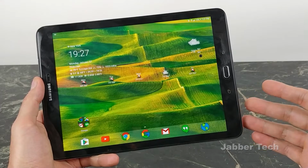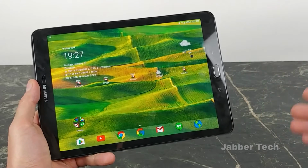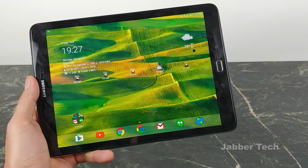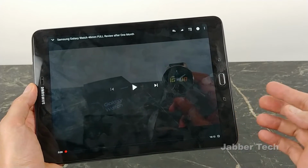So I always recommend going with last year's or a couple years ago flagship versus low ends, just because you get some better specs on it. And this is a Super AMOLED panel, so while it might not rival that of the newer devices, it's not meant to, but it's still really enjoyable for Netflix, for watching YouTube videos and doing whatnot.